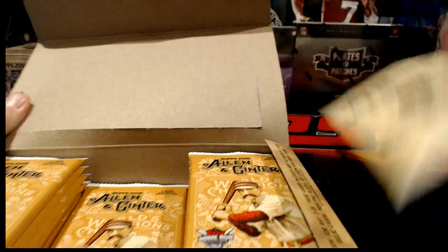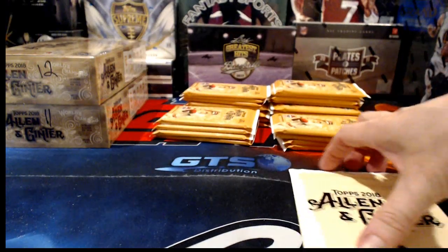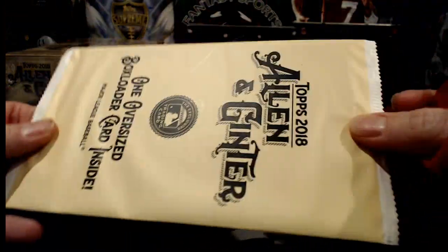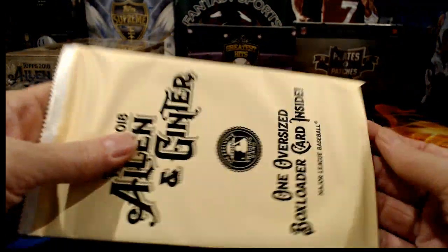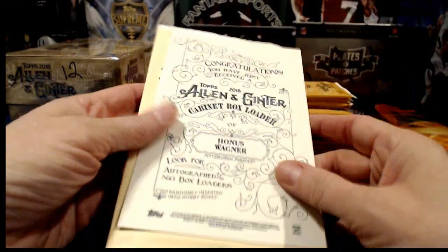Well, I guess I should have done that the opposite way. We'll stack our packs back behind. That makes a little more sense, doesn't it? So we're at our halfway point right now. That was the third box that we had gone through. This is box number 4 that I'm getting ready to open. Of course, we have this one and then 2 that have not yet been opened sitting back behind there. And it's Honus Wagner for the Pittsburgh Pirates.